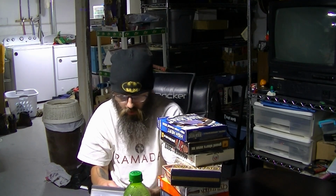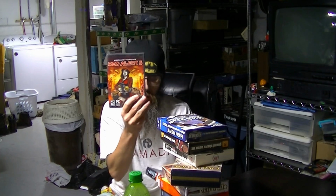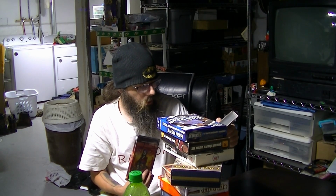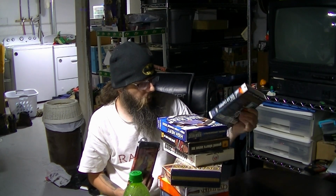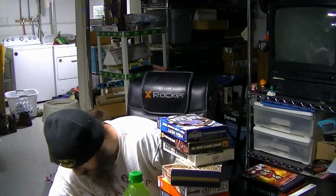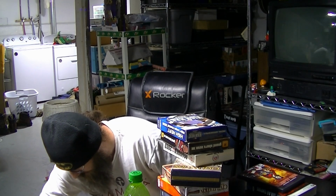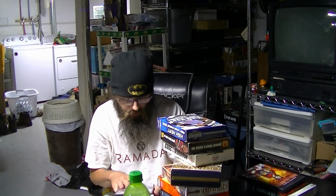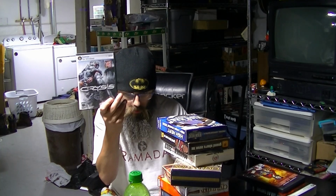We got Command & Conquer: Red Alert 3. Sins of a Solar Empire, Real-Time Strategy, Unveiled, Scalo for Windows XP, I'm guessing, because of the Windows logo. That's always nice how you can figure out the time period of certain things. Then I got Crysis. Poster included. I don't think the poster's there. Then you got this Crysis, which goes with it.